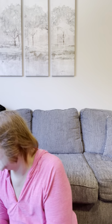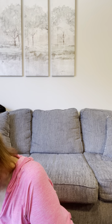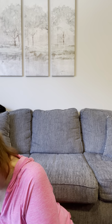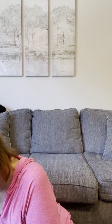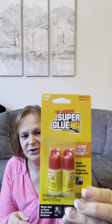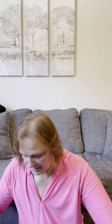It's got the little snap top. You put your glasses in, snap it shut. I thought it was really cute. Figured I would use this. Let's see. I'm kind of all over the place. I apologize. I got super glue. Who doesn't need super glue all the time?